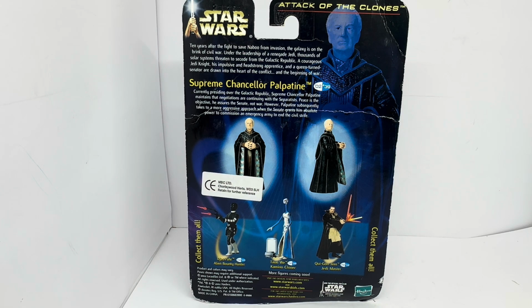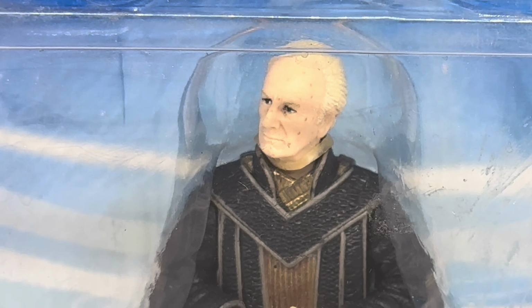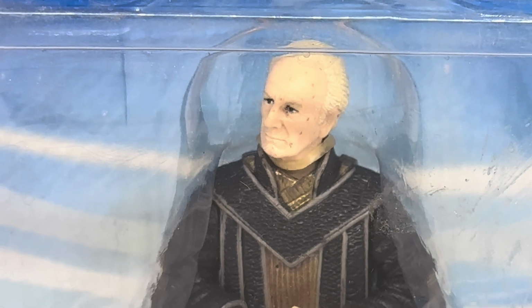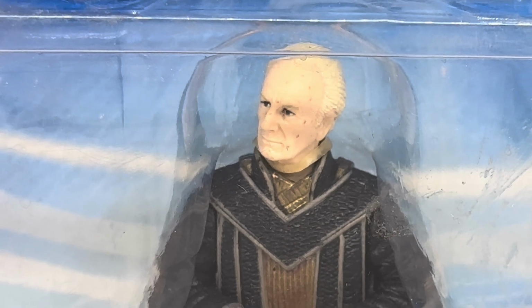Let's spin the card back round to the front and have a good look at the figure itself. Okay, so I've zoomed right in on the figure itself, and you can see the facial features are pretty accurate to Ian McDiarmid, who plays Chancellor Palpatine, or the Emperor, in the Star Wars trilogy. He first appeared in Return of the Jedi, and then appeared in the prequel trilogy in all 3 movies, and subsequently appeared in the last movie, which was the Rise of Skywalker. But it's a pretty good likeness.